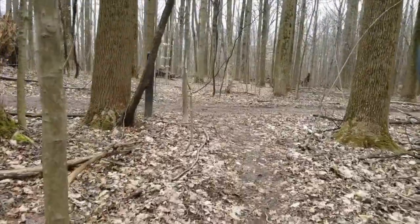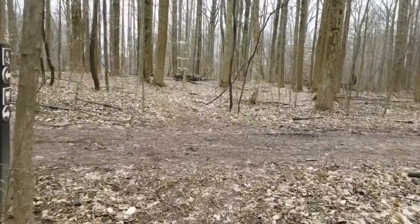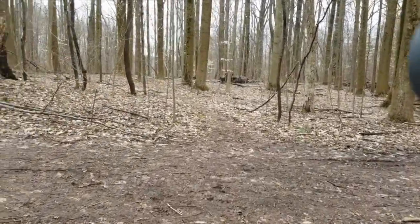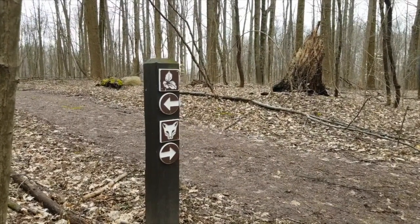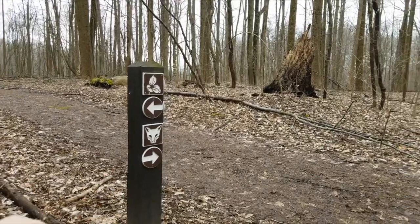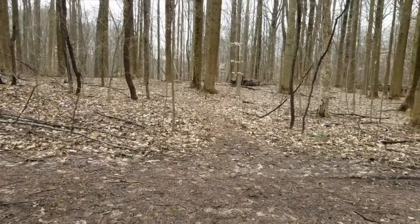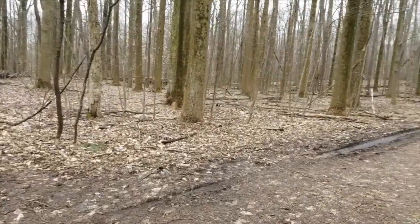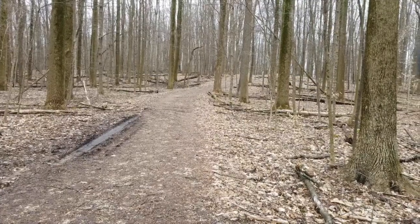We come up this ridge to the farm lane again. Right here is one of our trail markers. Remember, we were on the Trillium Trail right up on top, and the Fox Trail is directly across from us. We are going to work our way back down the farm lane trail back to the parking lot.